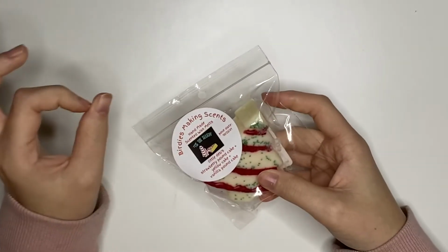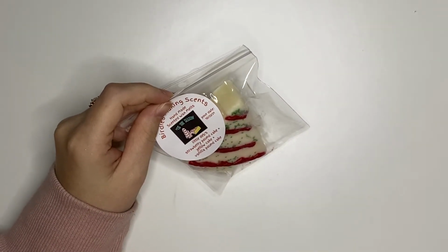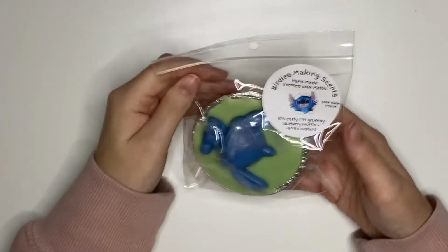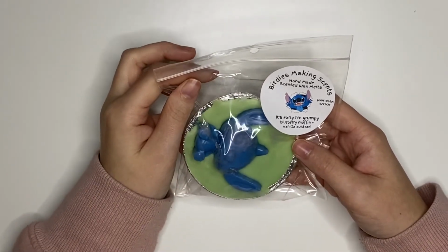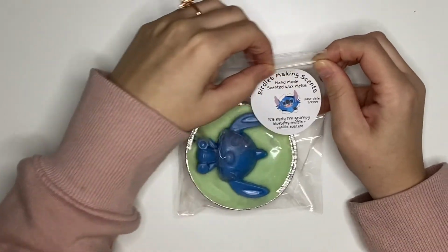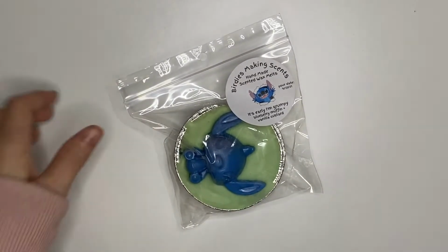Next we have this. It literally looks just like the Little Debbie cake, and it's called Little Deb's. And it is strawberry pound cake, yellow cake, and vanilla pound cake. And it is like a thick, decadent, yummy dessert. Love that. And then finally we have Stitch here, and he is It's Early, I'm Grumpy. Blueberry muffin and vanilla custard. I love blueberry scents. And this doesn't disappoint. It smells like a delicious blueberry muffin. That's it. So that's it for this portion of the haul.